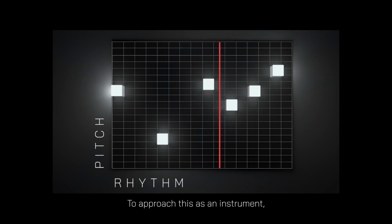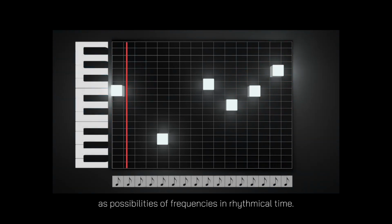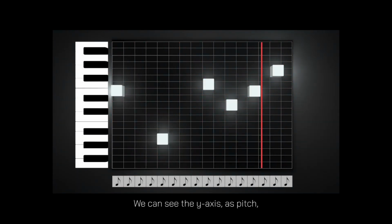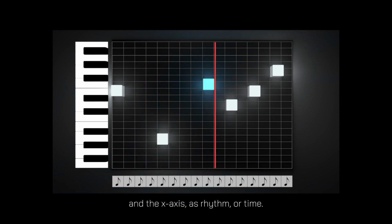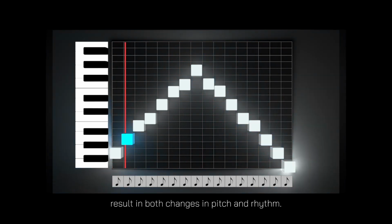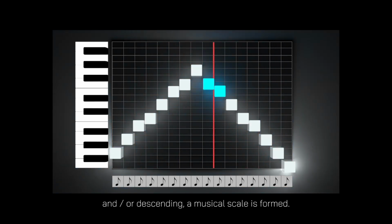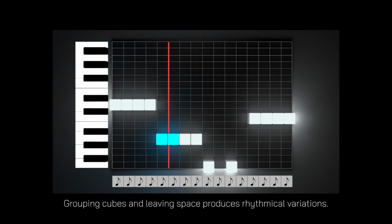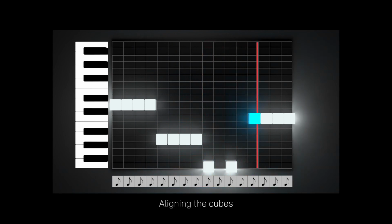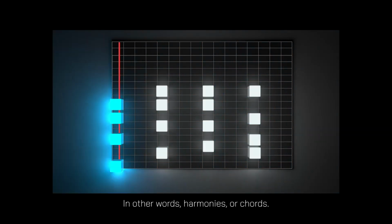To approach this as an instrument, we look at the cubes in space as possibilities of frequencies in rhythmical time. We can see the y-axis as pitch and the x-axis as rhythm or time. Changes in the placement of the cubes result in both changes in pitch and rhythm. If the cubes are neighboring and ascending and/or descending, a musical scale is formed. Grouping cubes and leaving space produces rhythmical variations. Aligning the cubes vertically on the y-axis creates coincidentally triggered notes at different pitch levels. In other words, harmonies or chords.